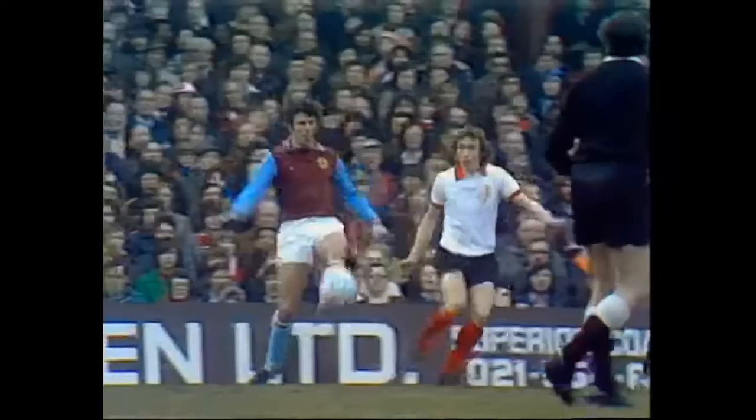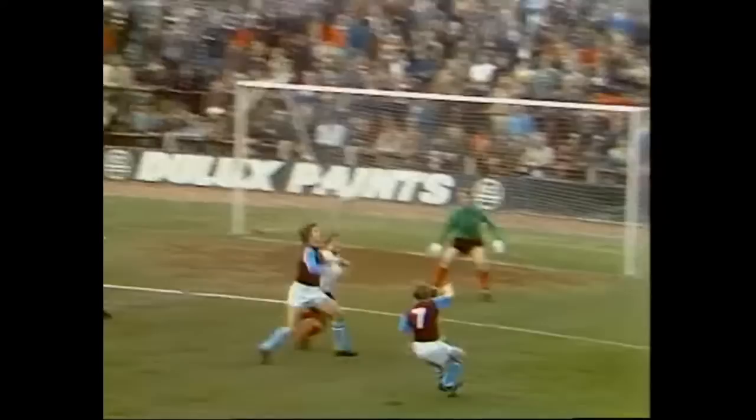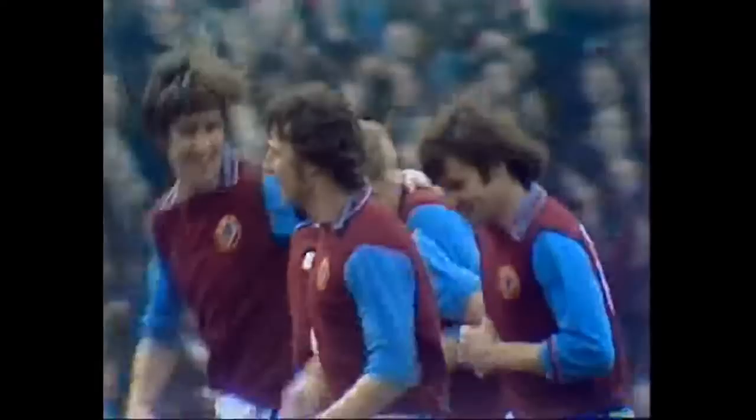Pearson getting a flick, but it's gone the wrong way. Aitken on. Leonard charging into the box. Leonard trying to find Grayton. The shot on for him. And a goal! Ray Grayton, 1-0. Ray Grayton, tremendous excitement in this ground.